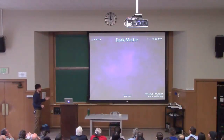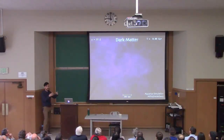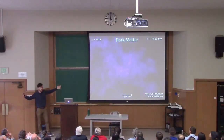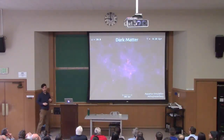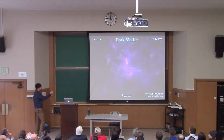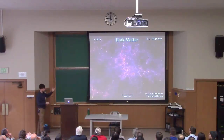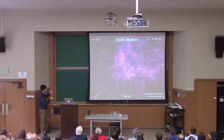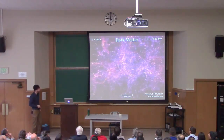This is a simulation of dark matter in the universe that starts soon after the Big Bang. So it starts with a mostly uniform cloud of dark matter, but with areas that are slightly more or less dense than others. And what you can see is that these density fluctuations grow, and they keep getting bigger and stronger. And they form these filamentary structures over time. In fact, we call this the cosmic web.